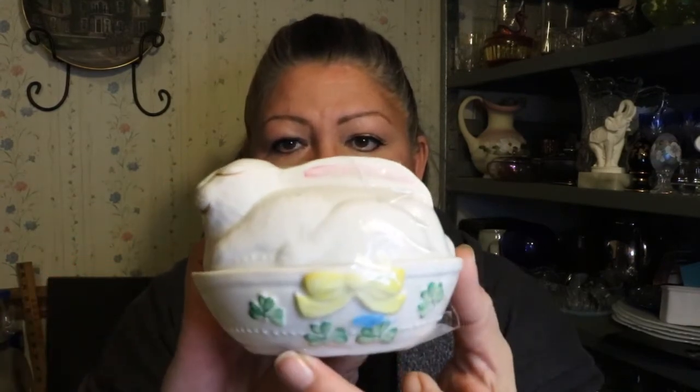This one is a neat piece. Oh, I forgot to show you this. The other Belleek thing. I'm sorry. Backing up to the Belleek, I got this cute little guy. And this sells for about $35 to $45. And it's a rabbit dish. It still has a tape on it. I'm not ready to take it off yet. But it's just a little bunny dish and it's super cute. So yeah, that'll be nice for Easter.